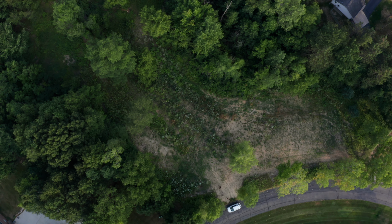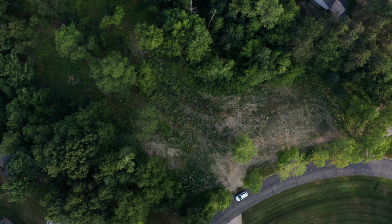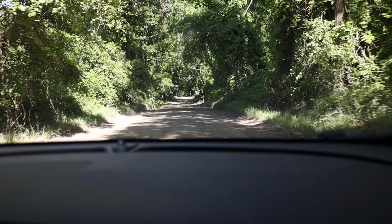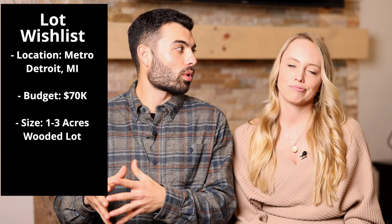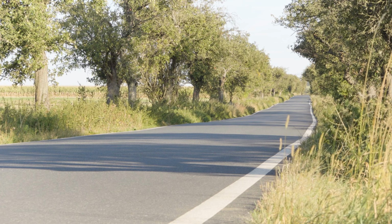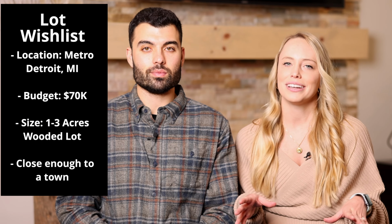But in order to get 1 to 3 acres in our budget means we're not necessarily in the closest areas to a downtown of some sort or in a town. We have to get a little bit farther out. Yes, but we still want to be close enough to downtown, so we're still in civilization, but still have some land. Gotta find that sweet spot.